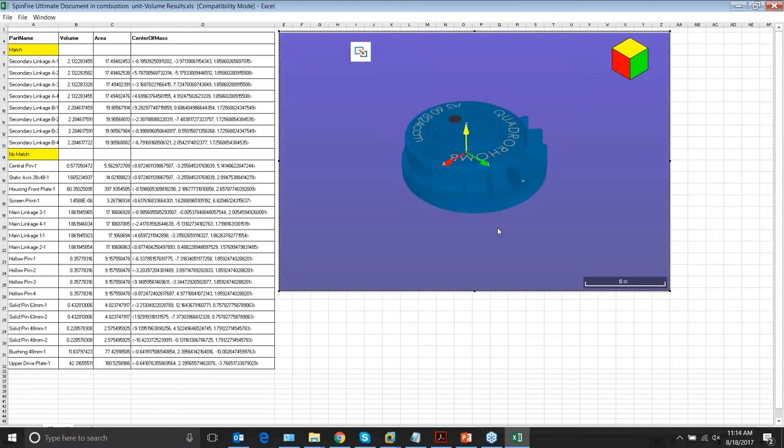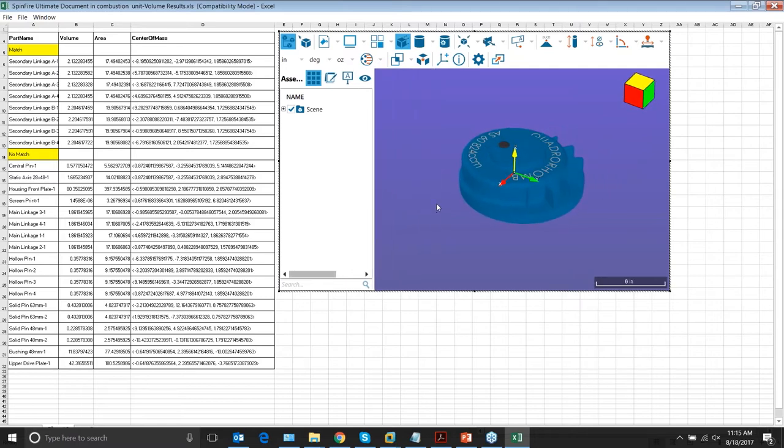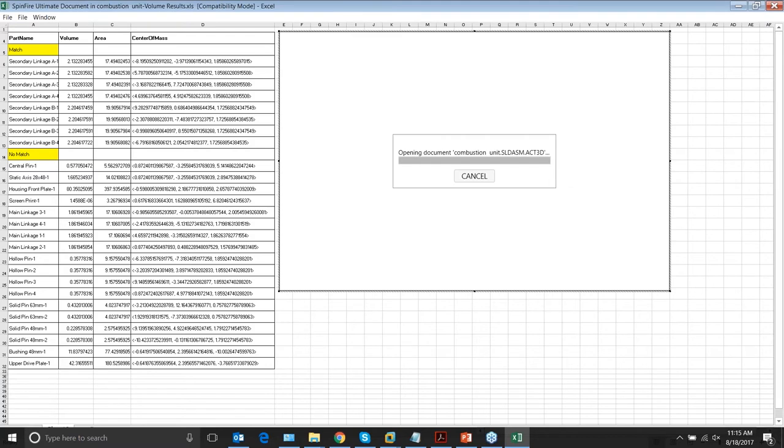Yes, question. Good question. So the question was, does anybody who opens this Excel spreadsheet have to have Spinfire installed, either with or without a license? The answer is they don't, but all they will see is that image. If they want to activate the Spinfire object embedded into it, they need Spinfire installed. If they have just Spinfire Reader, they can view that, kind of like Adobe Reader. You can view it, rotate it around, see whatever information is in there, any views or anything created.